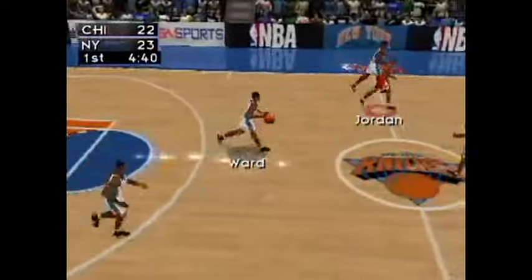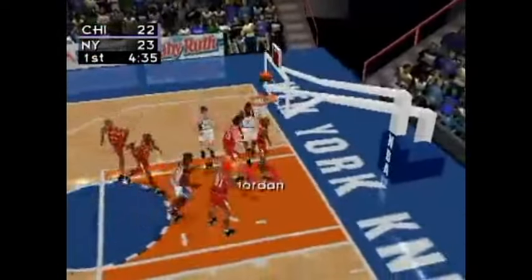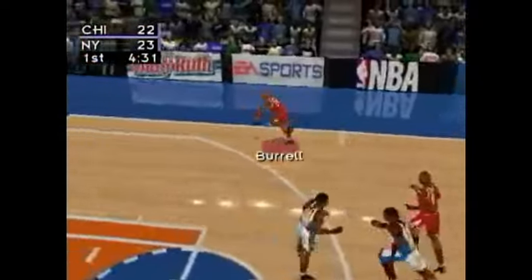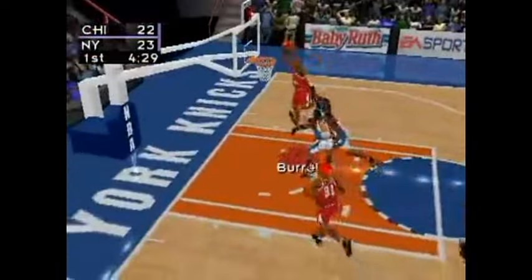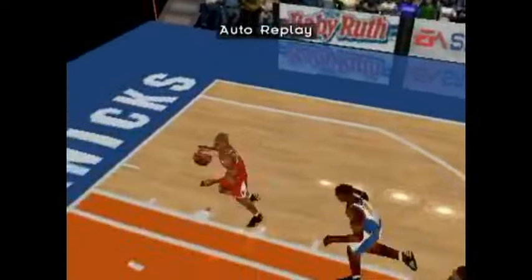New York is leading by one. Ward to Johnson. He puts up the jumper. Longley put the board. To Burrell. Makes the jam. Let's check the videotape on that dunk.